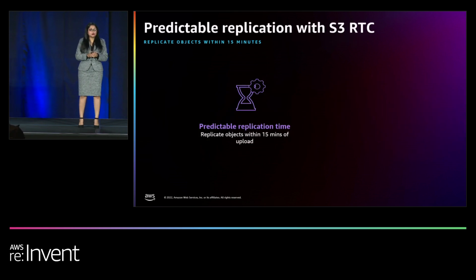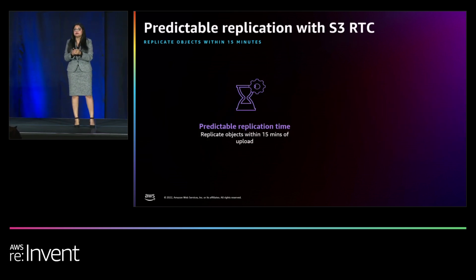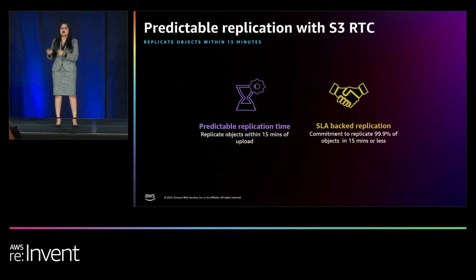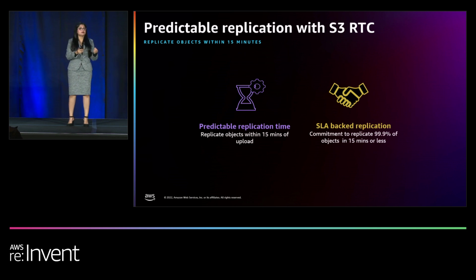Now, let's talk about the S3 replication time control feature, which offers a predictable replication time and backs it up with an SLA. Many S3 customers need an SLA-backed offering for guaranteed performance. That's where we offer S3 replication time control, which is backed by an SLA to replicate 99.9% of objects within 15 minutes.